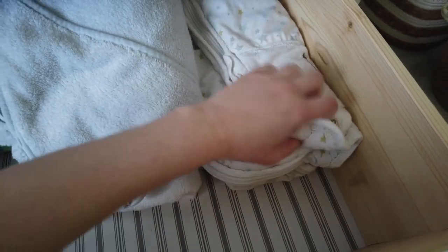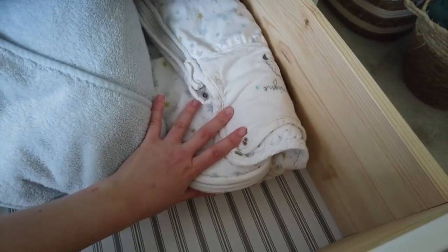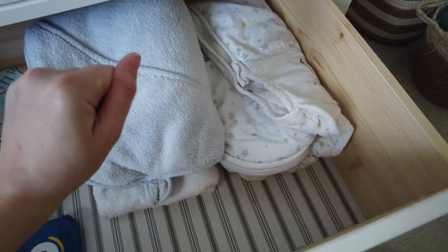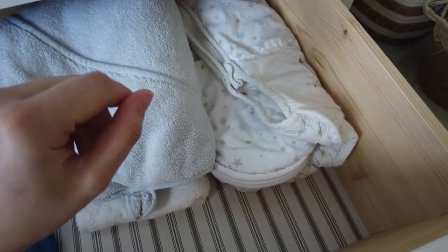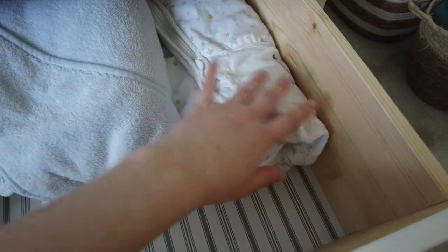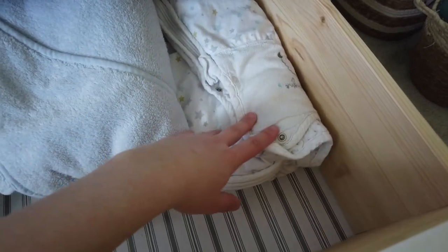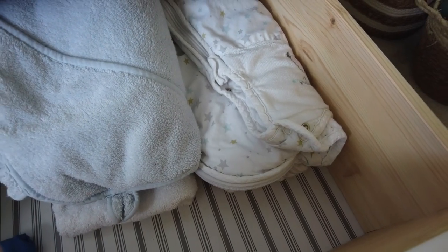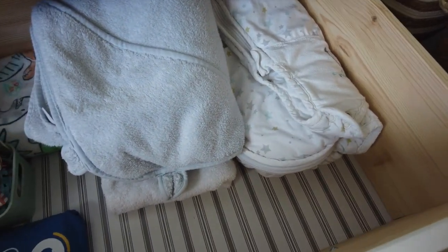And then we've got a couple of sleep sacks, which he is still using at the moment. I'm not having him use blankets until at least 12 months old, maybe a little bit later. For now, he's quite happy sleeping in his sleep sacks. But now that it's getting warmer, I'll just have him sleeping in his sleep suit anyway. So they just get stored in this drawer.